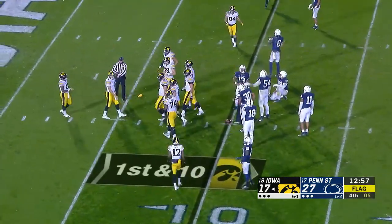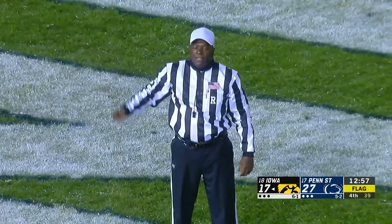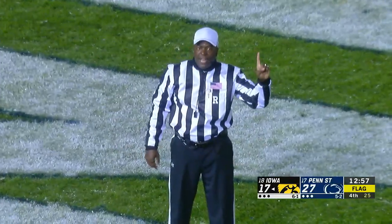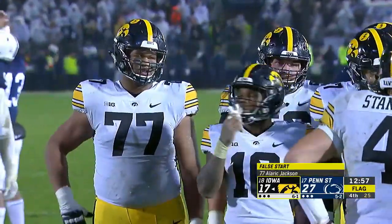And it looks like motion. Yeah, that's Jackson, the left tackle. Offense, number 77. 5-yard penalty remains. First down. That is Alaric Jackson, the sophomore from Detroit, third time.